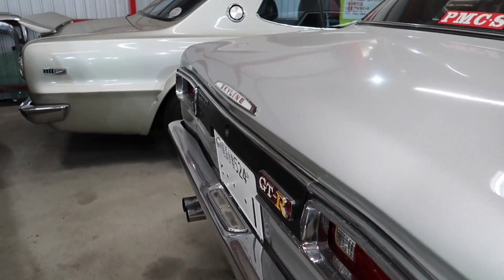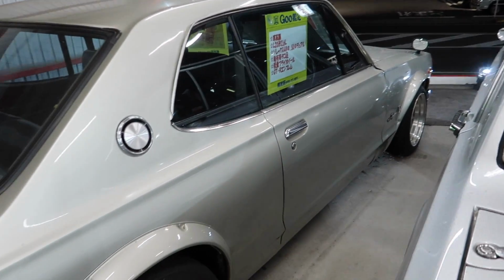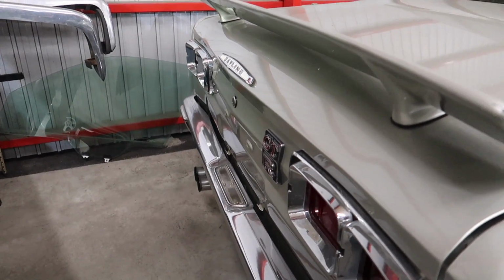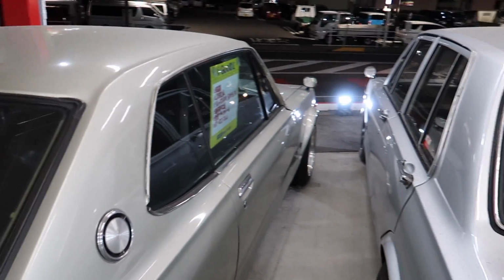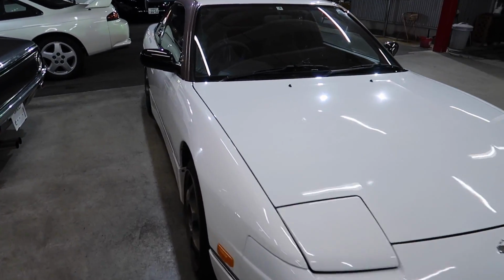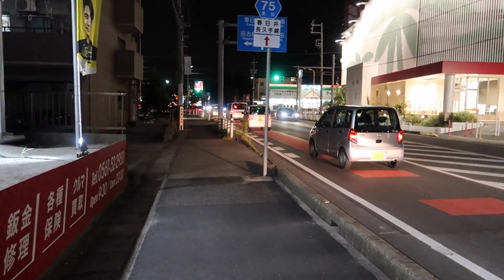No need to have to say anything about these. Very, very awesome to be in the presence of all these legends. And then there's the 180. I love you, 180. Hey, let me know what you guys think about this new camera. It seems to be doing really well in the low light situations. Hopefully the microphone sounds good too.